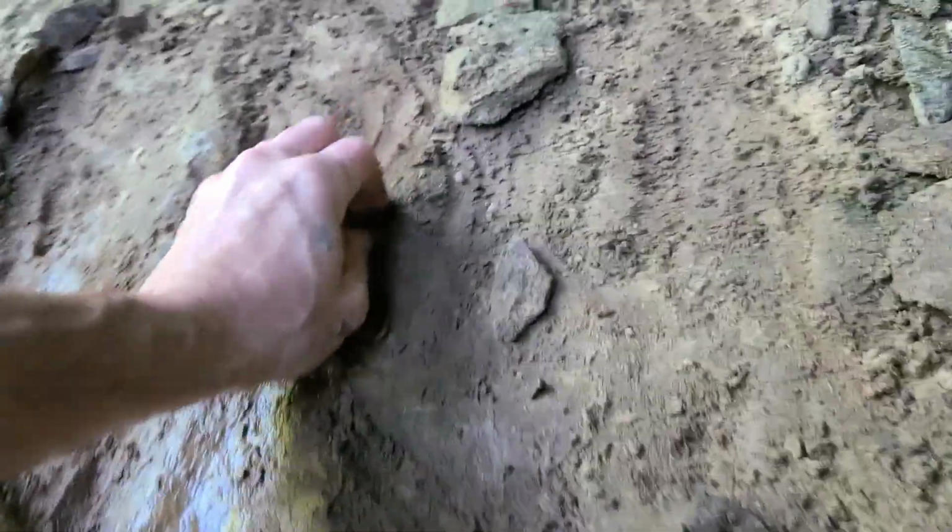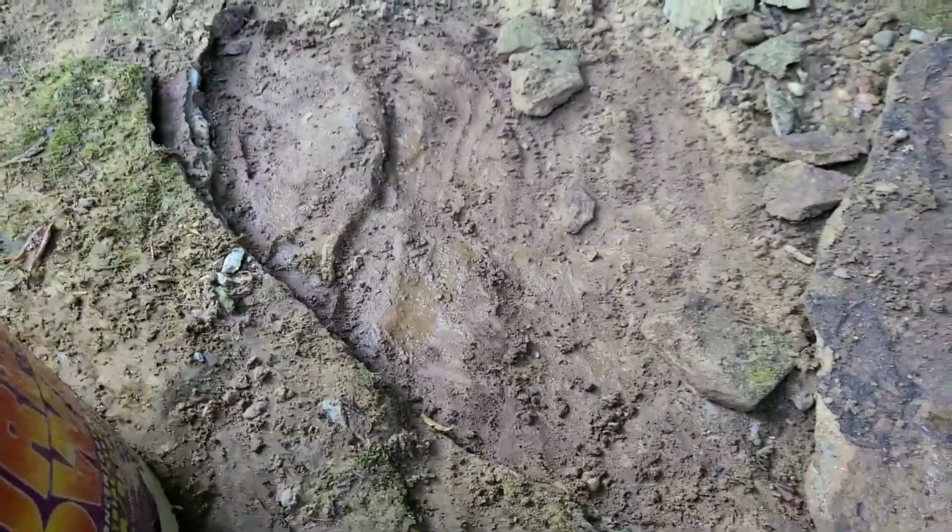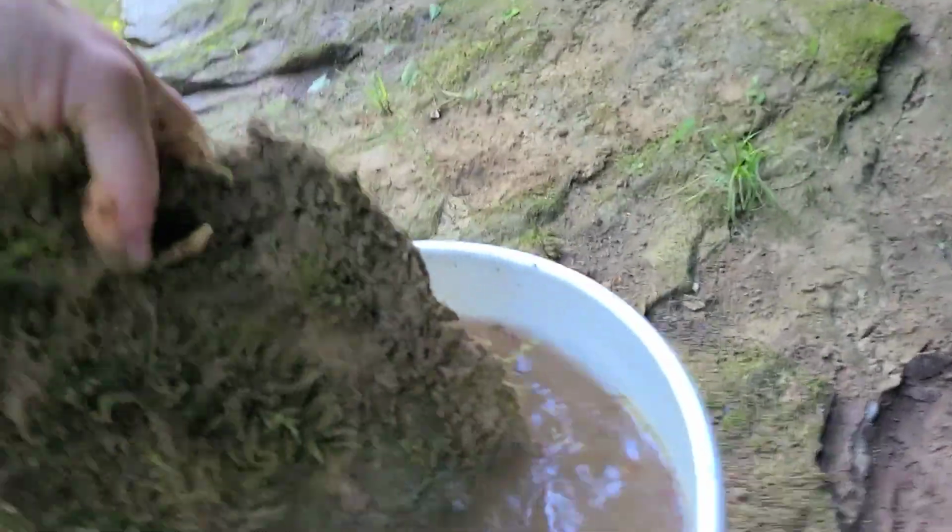All this is good stuff. Look at all that clay stuck to it. Quartz pebbles all over the place. Yep, good stuff right there. Alright guys, anyhow, I'm going to crack on and fill this bucket up with some of this good stuff.